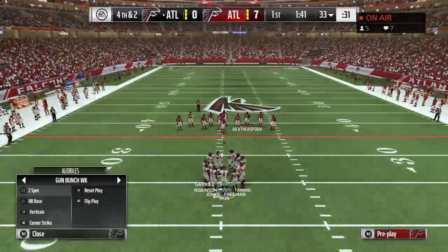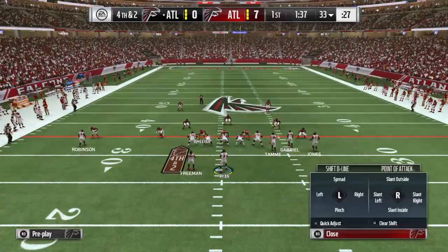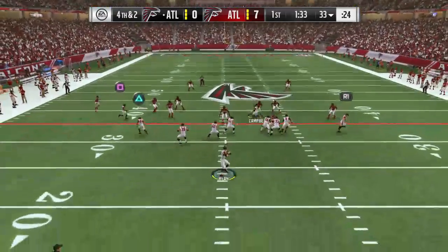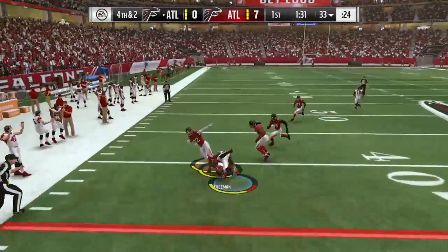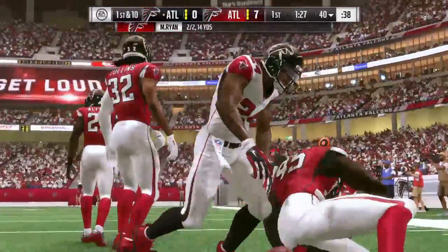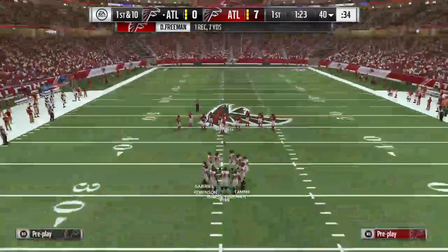And how about the call here? They need 2 yards in their own territory on fourth down, and they're going to go for it. In motion left goes Jones. Here's Ryan to throw. He goes underneath to Freeman. Call it a pickup of 7, and they're able to pick up the conversion here on fourth down.